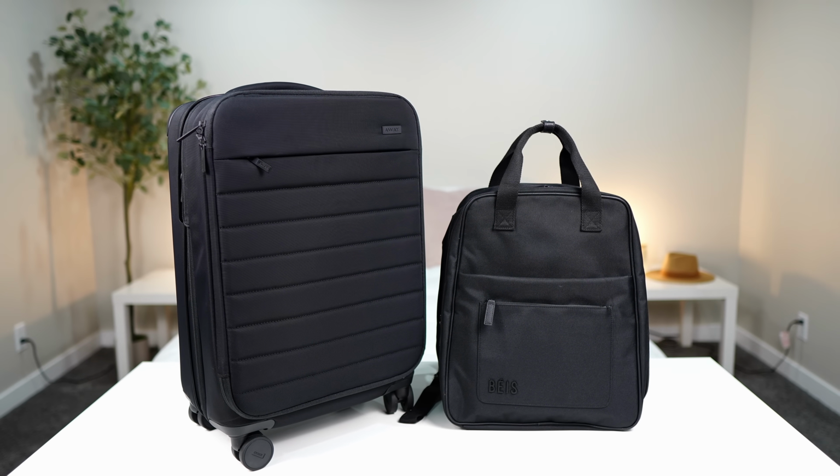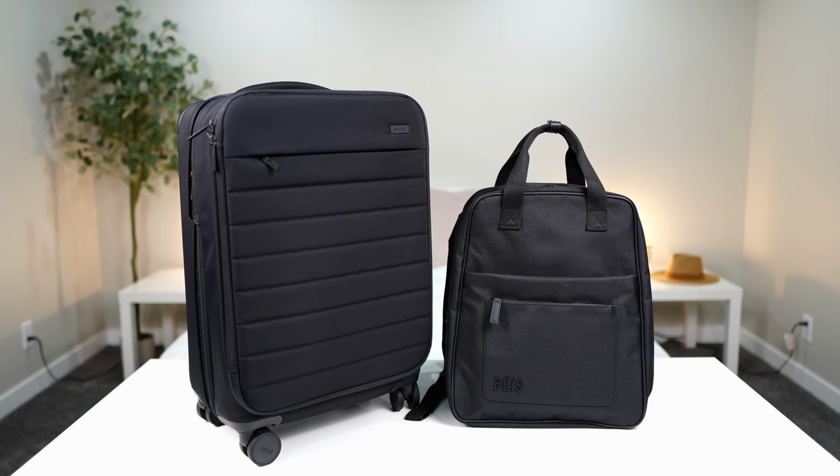Before I start packing for any trip, there are some things I need to think about and decisions that need to be made to help guide the process. So I'm going to go over those now. The first decision I made was that I'm going to do this trip with just a carry-on and a personal item. So that guides my whole packing strategy, knowing that I only have this amount of space.